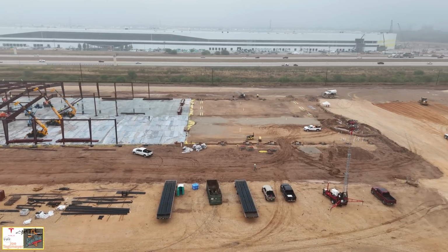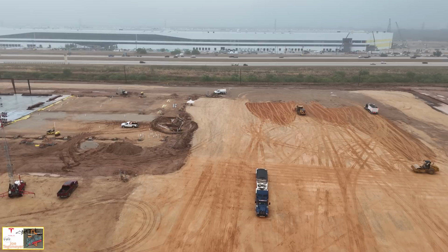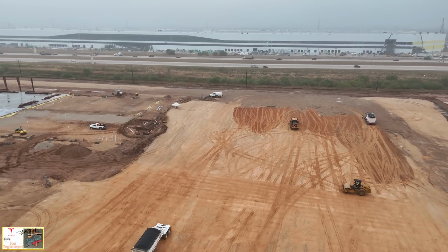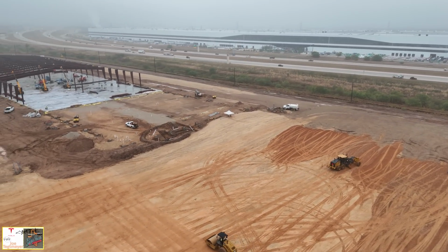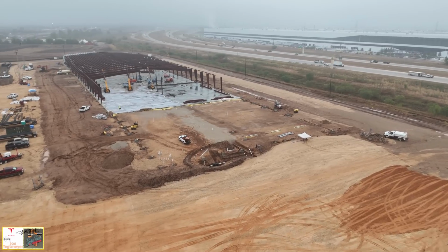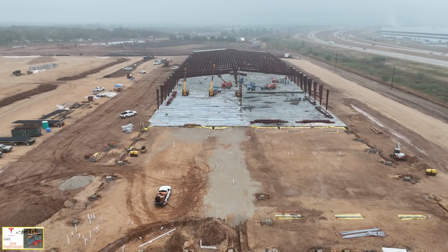You can see where that concrete is. They're putting more of the beams and columns. And then at the south end, I think they're going to have to wait for it to dry a little bit, and then they can get the moisture barrier, the forms, the rebar, and then get concrete in. Also, you can see more of the earthwork is happening just to the south of the facility as well.